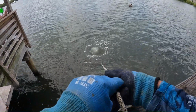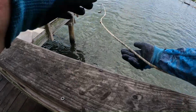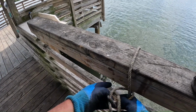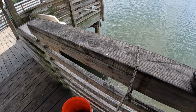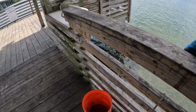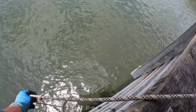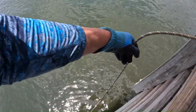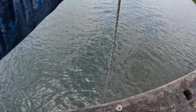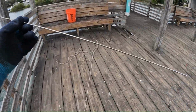I scared him away. Oh, we got something hanging here. Finally, we got a piece of a fishing pole here. I think that's what it is.